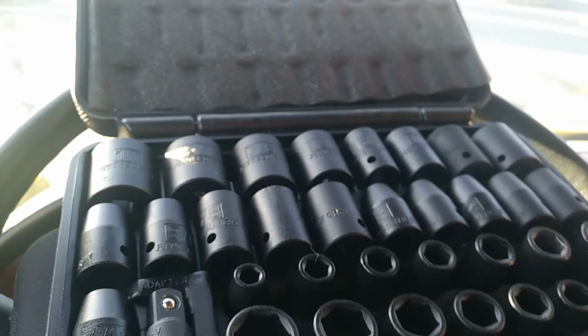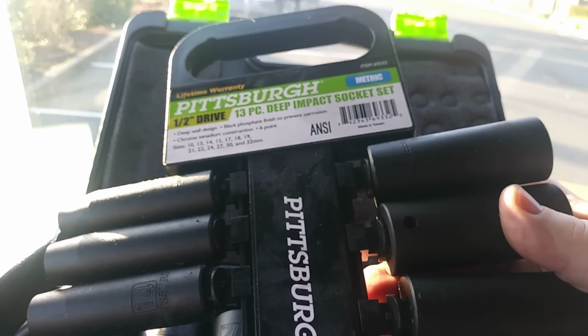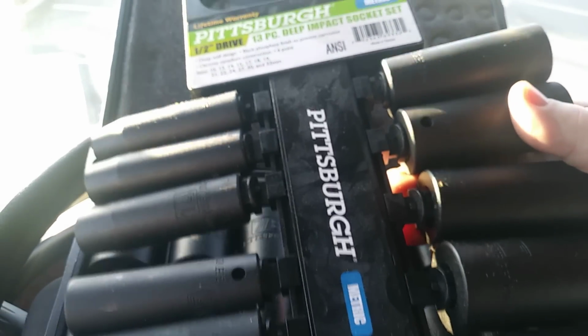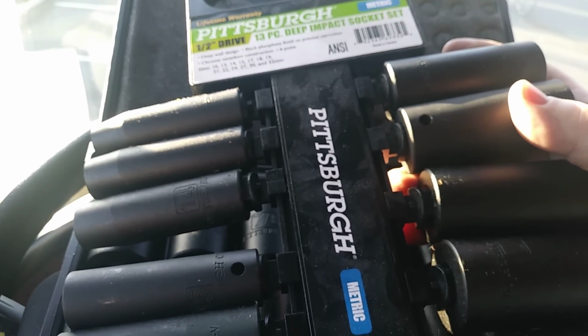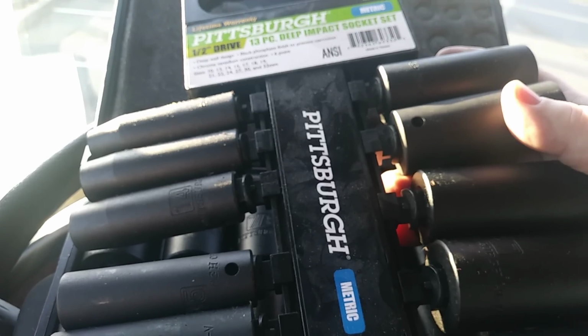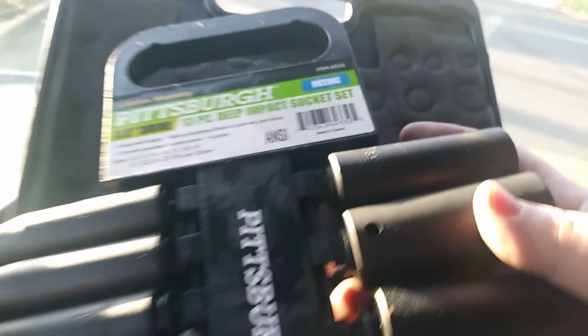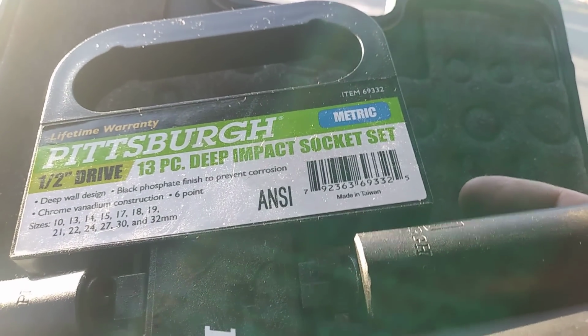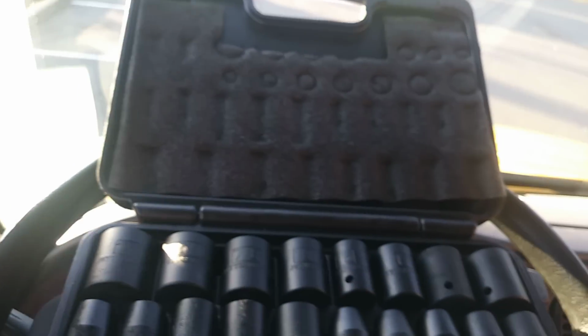It's also the deep 1/2-inch drive. I got the metric set here. This set right here, if you wait till it's on sale without the coupon for $20, and then you go in and drop the Haas, the 25% off coupon, you can get these for as low as $16. So there's 13 deep sockets for you for $16, as low as $16.